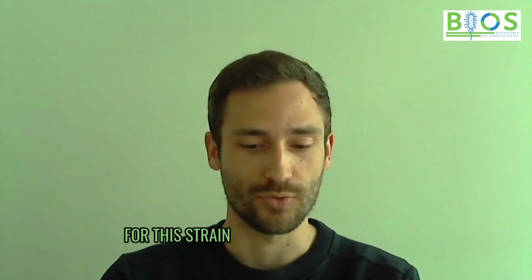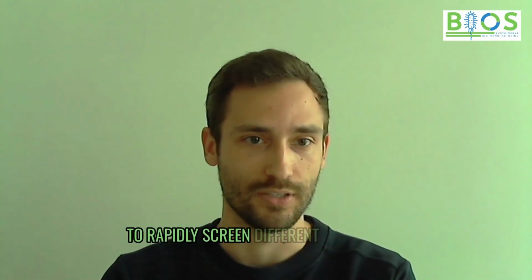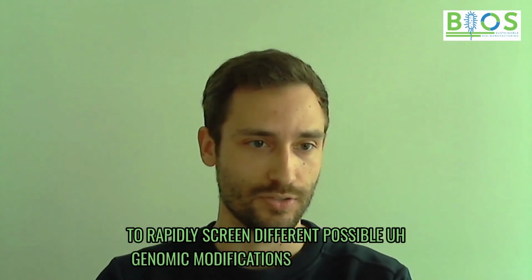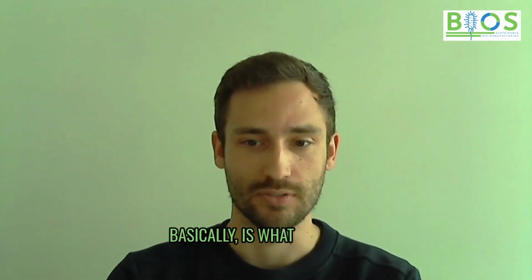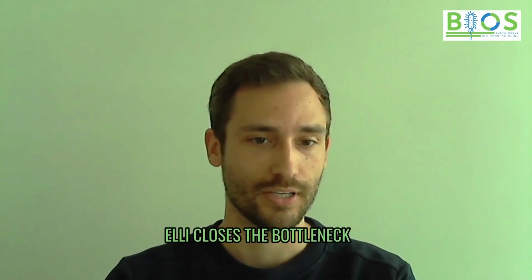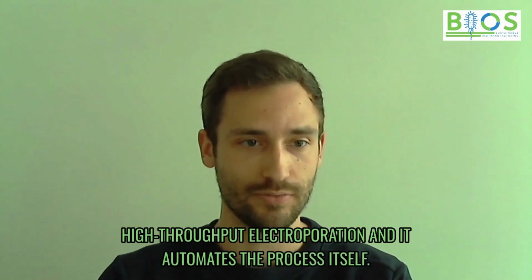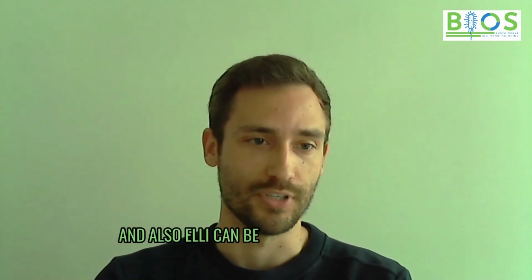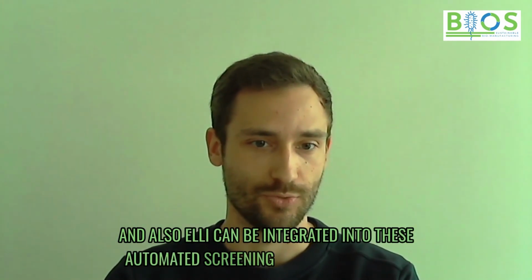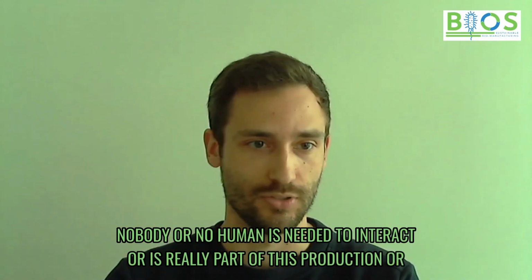And for this strain development, in the end, we need fully automated screening platforms to rapidly screen different possible genomic modifications and to find the right modification in an appropriate time. Basically, this is what ELLI does. ELLI closes the bottleneck in high throughput electroporation, and it automates the process itself. So the electroporation process is parallelized and automated, and ELLI can also be integrated into these automated screening platforms so that no human is needed to interact or be part of this production or screening process.